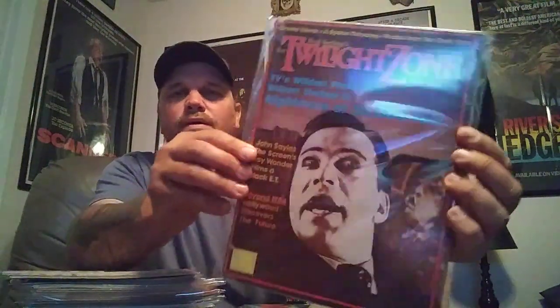I love this Twilight Zone cover. This is the June 1984 issue. I know what issue it is. But Shatner on the front. Classic episode.